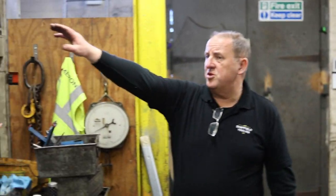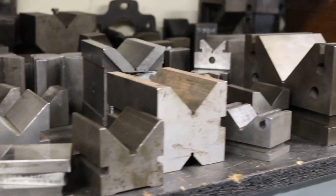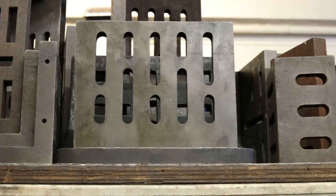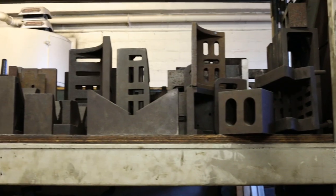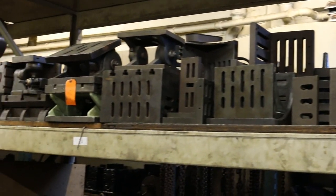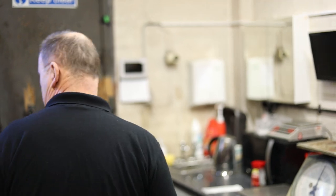This is typical of just a few of the cast tooling that we have. Angle plates, cast blocks, risers, adjustable angle tables. Again, we must have in excess of 100 tons of cast products, up to probably 1.5 metres across, weighing, you know, maybe in excess of half a ton. So again, not all the equipment's here. Some of it's down at our other facility.